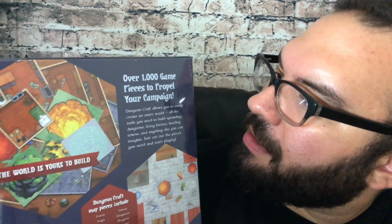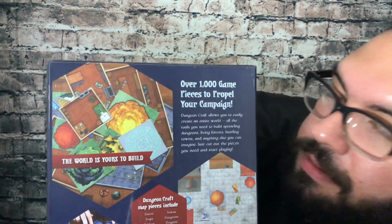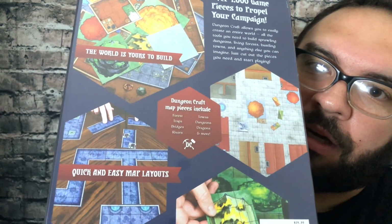Over 1,000 game pieces to propel your campaign. Sorry, I'm shaking that a lot. Here you go. I'll show it so y'all can look at it, but I'm gonna read it as well. Over 1,000 game pieces to propel your campaign, Dungeon Craft allows you to easily create an entire world. All the tools you need to build sprawling dungeons, living forests, bustling towns, and anything else you can imagine. You just cut out the pieces you need and start playing. The world is yours to build. Dungeon Craft map pieces include forests, traps, bridges, rivers, towns, dungeons, dragons, and more.